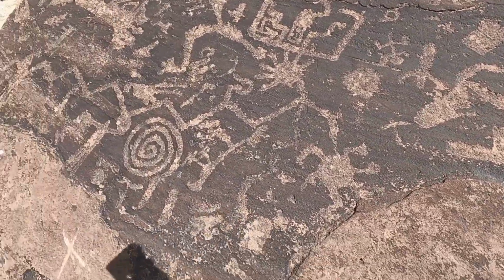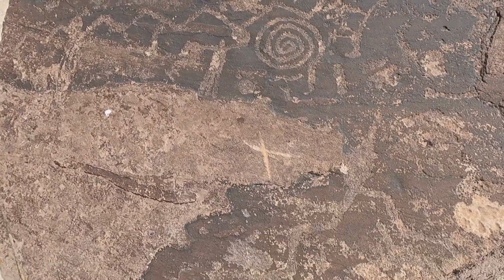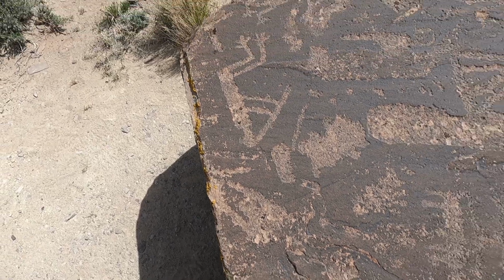Those ones in the front, I kind of doubt, but I don't doubt this one. Look at the guy. Look at the Indian, Native American, like playing a flute or something.